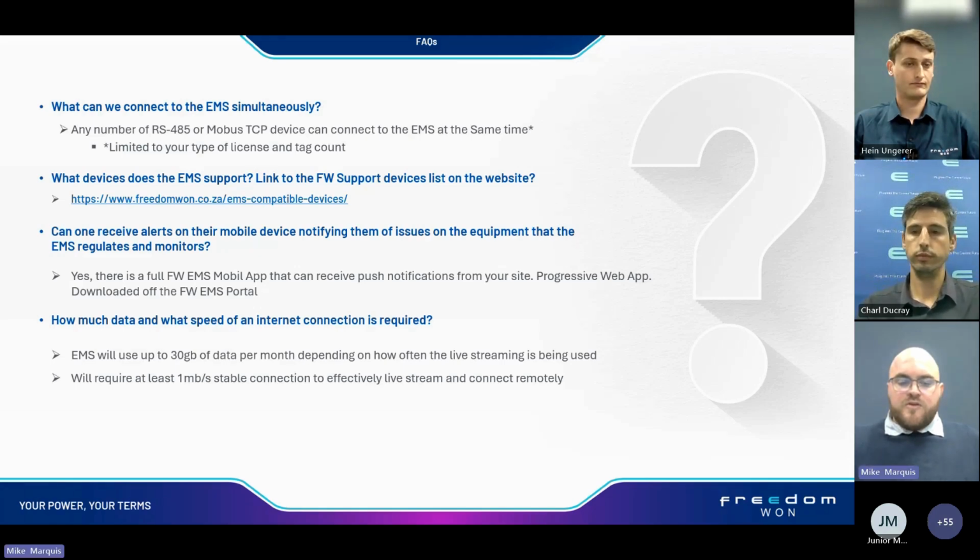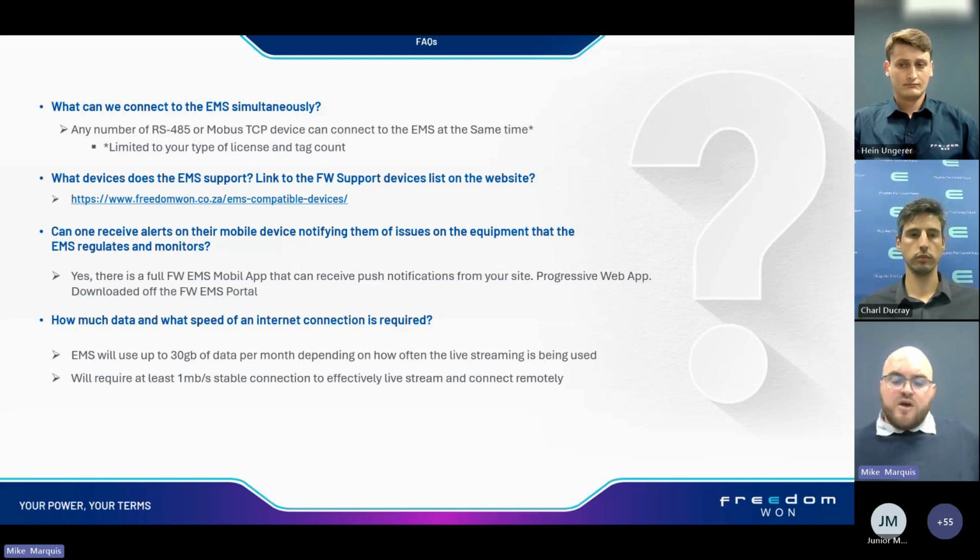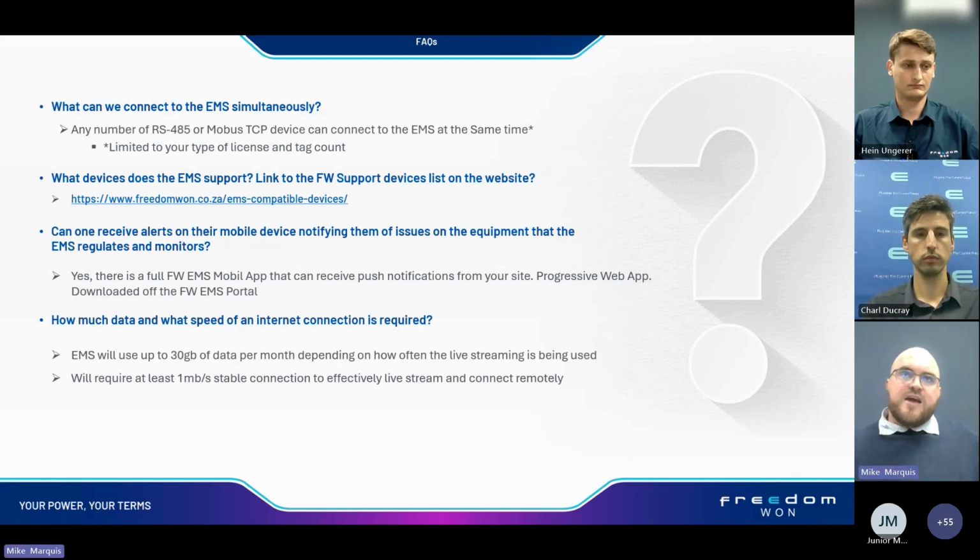Okay, then the last one here is how much data and what speed of internet connection is required for the EMS to function? Because the EMS is an online system, it really needs a decent internet connection on site to make sure it can read the data through. It can be spotty, but in that case your live streaming, like the energy flow I showed you now, won't look as nice as you'd like. If you have a reasonably stable internet connection, that'll all be pretty solid. And because we've got the local storage, you'll never really lose any data. It'll just be spotty in how often it uploads.